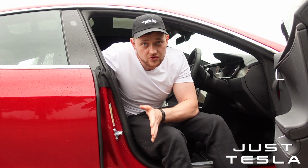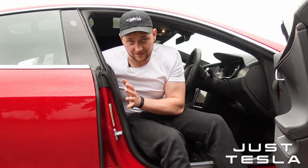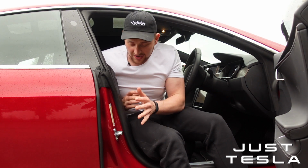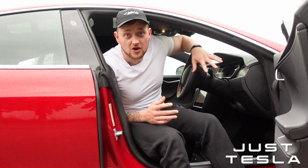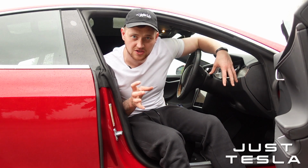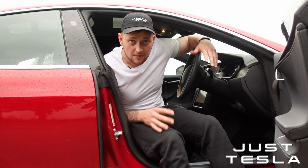Whereas in the Model 3, I do use it, and a lot of that is to do with the seat placement. In the Model 3, the seats are a little bit more forward, and the dashboard's set even further forward, and that's how they managed to get lots of cabin space in the Model 3. But let's have a look.